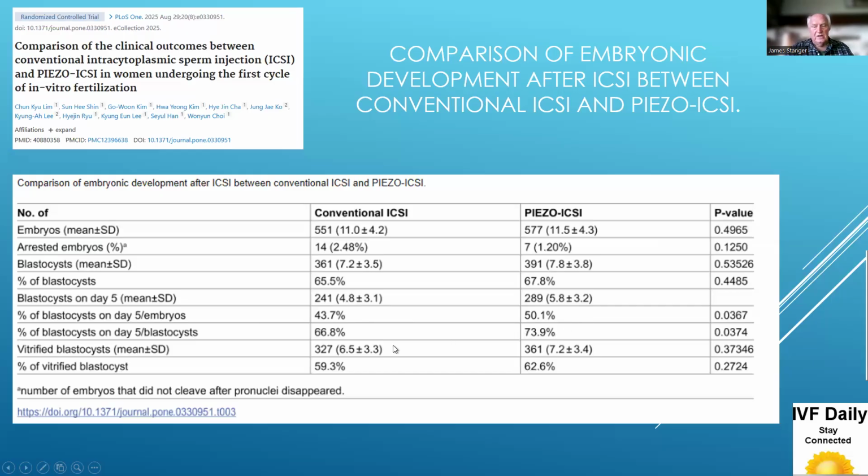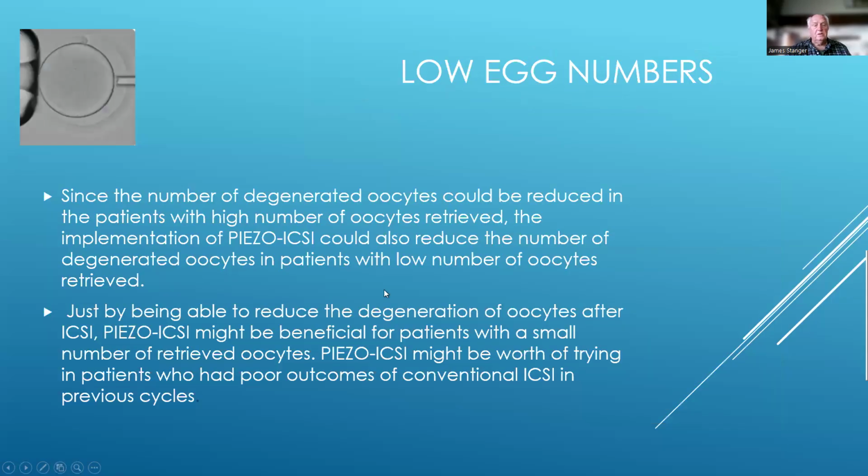There's roughly the same number of embryos available for vitrification, 0.027, but once again, it's 59% to 63%. So it's actually just all these incremental bits make a difference. So that was the paper.